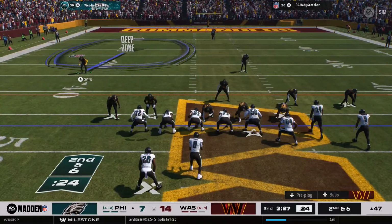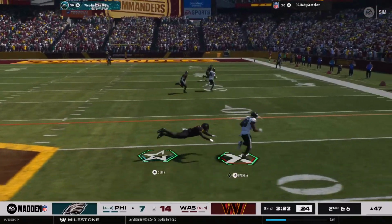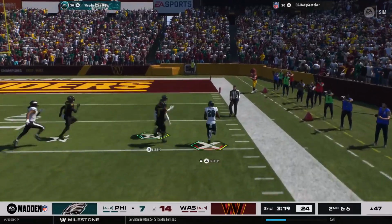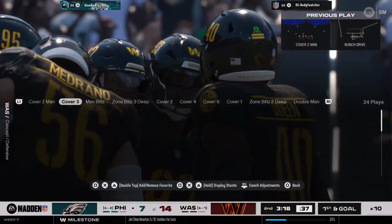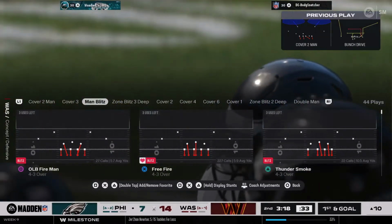Cougar 19. Let's go. He'll get that out to Barkley. Room to maneuver at the 35. And he'll be out of bounds all the way down at the 10. Big time play for Philly.